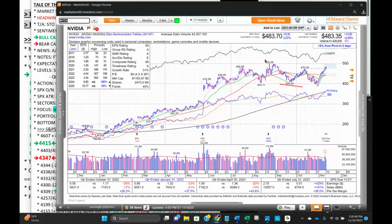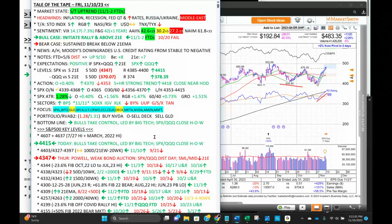But very nice double bottom base here. Obvious relative strength, money flowing into semiconductors this week. One day of a negative reversal and then breaking back through this 476 pivot. We bought a 3% size here. I already mentioned why we sold gold. Nice performance from most everything that we have.